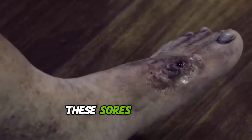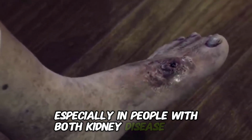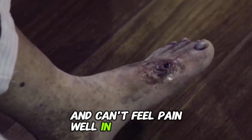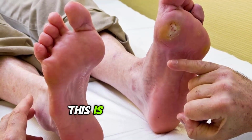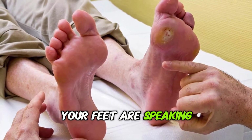Left untreated, these sores can lead to infections or even amputations, especially in people with both kidney disease and diabetes. If you have neuropathy and can't feel pain well in your feet, be extra vigilant. Check your feet daily and see a podiatrist regularly. This is one warning sign you don't want to ignore. Your feet are speaking. Are you listening?